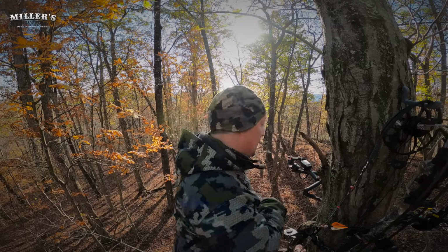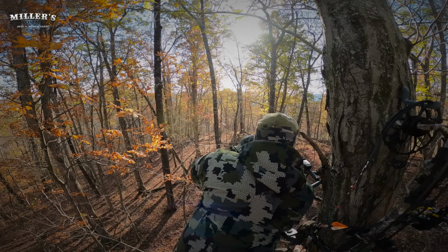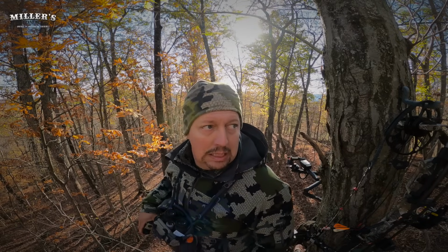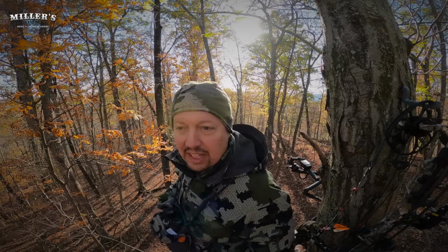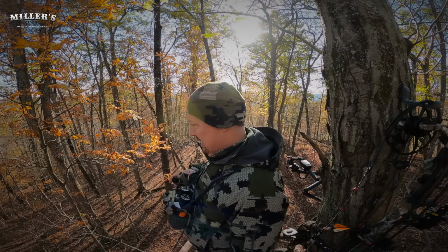Let's see if I can see my arrow and see how far it was. Yeah, it was about 25, 26 yards. So, should have just used my 20-yard pin and held it a little bit high. But I was guessing on the yardage. Happened so quick.